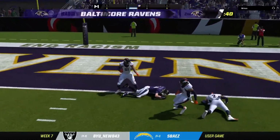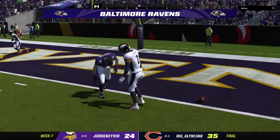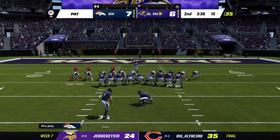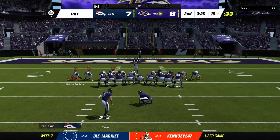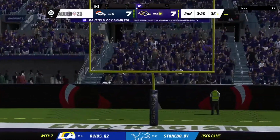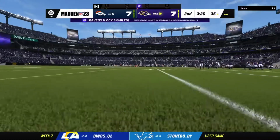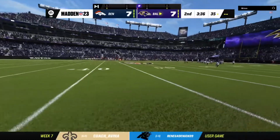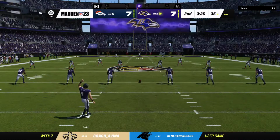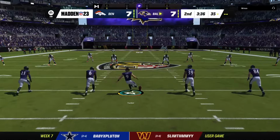And he is into the end zone for a Baltimore touchdown. A great effort there with his first career NFL touchdown. And the Ravens are an extra point away from drawing level. Tucker with the extra point, and we are tied at 7. So all even at 7 now as they kick it away.